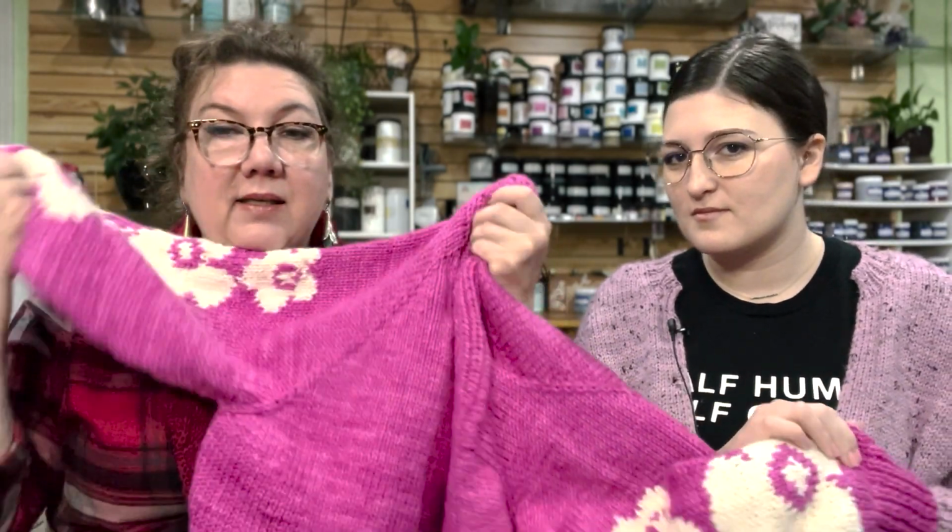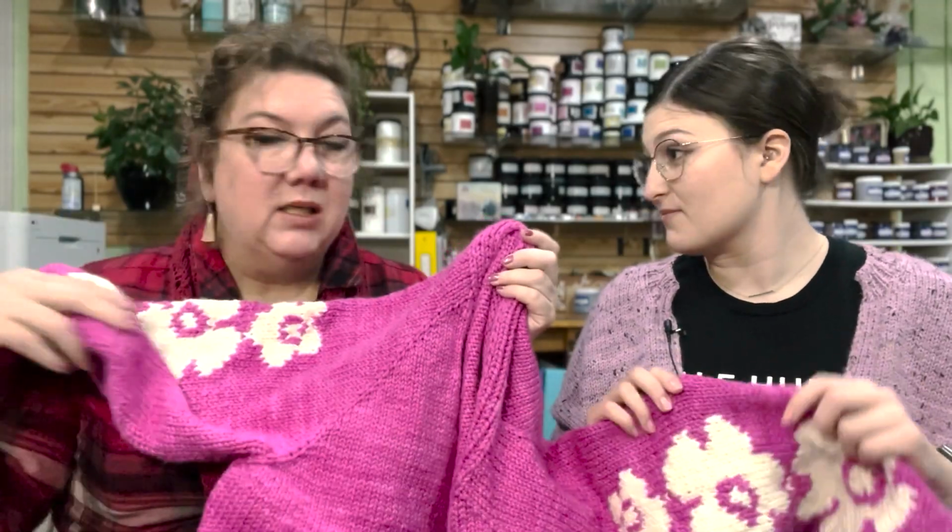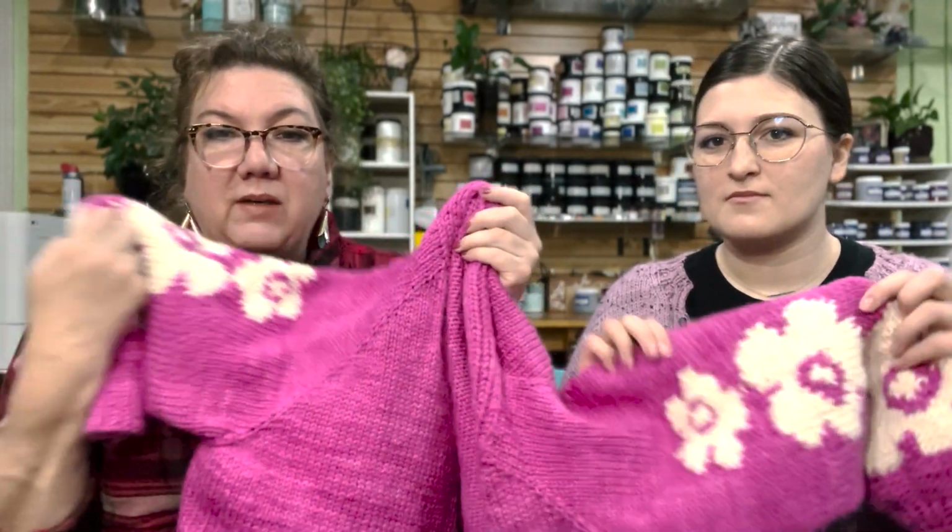You should feel the weight of this. When I go to sleep at night, I want a heavy blanket on me. I can't sleep with a light blanket, and this is just that. I got my son a weighted blanket for Christmas one year. He goes, thanks, Mom, it feels like you gave me a hug. And that's what this feels like to me. It's just got a beautiful weight to it. It feels like a hug.